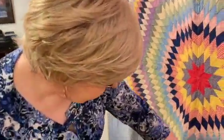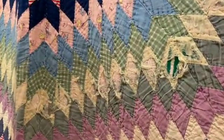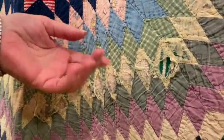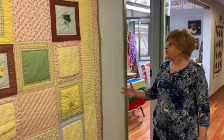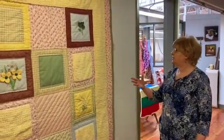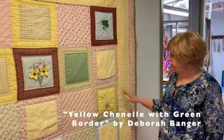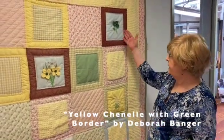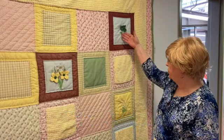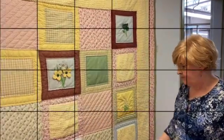Going back to the oldest quilt in the show, we can see some of the batting here, and it obviously is filling of some woven fabric. This quilt by Deborah Banger is called Yellow Chanel with Green Border. This quilt is, of course, patchwork. It also has embroidery, stitching, and it has applique.